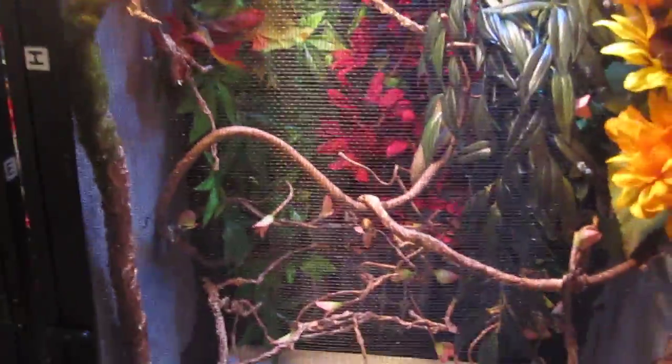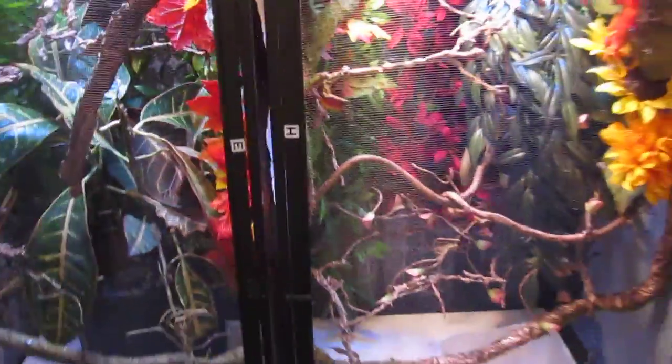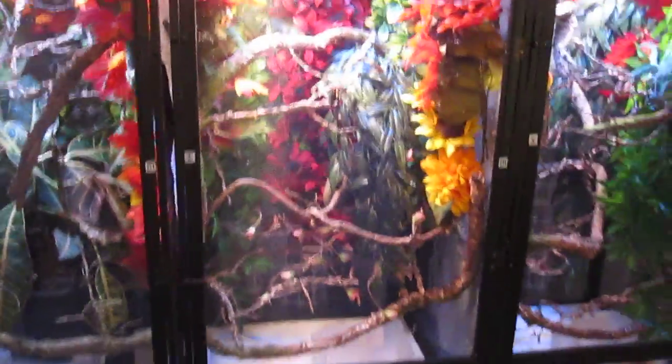This is Cloud. Cloud is hanging out underneath his little waterfall there. He's another Ambanja sired by Hannibal of the Chameleon Company. He's just a juvenile, doesn't really have a whole lot of color yet, but he's shaping up to be a good looking guy.